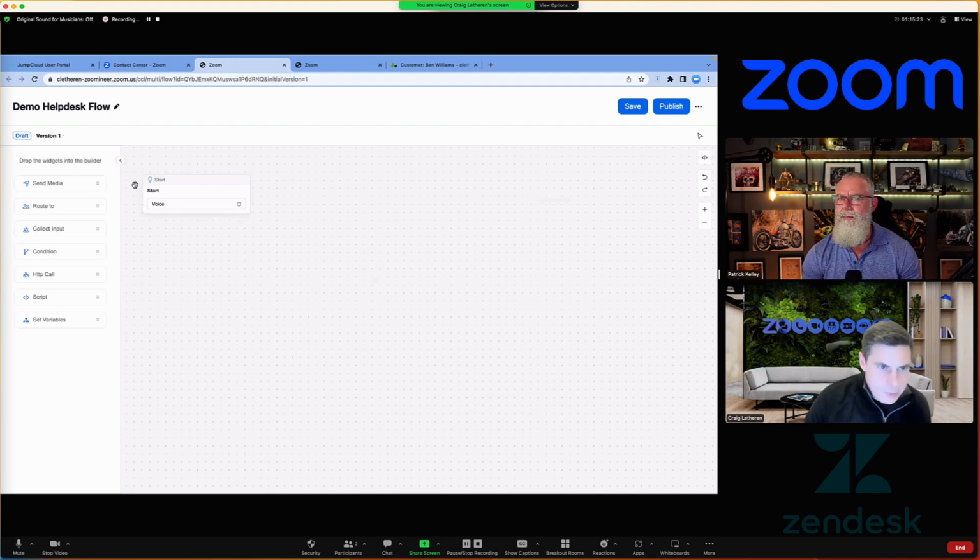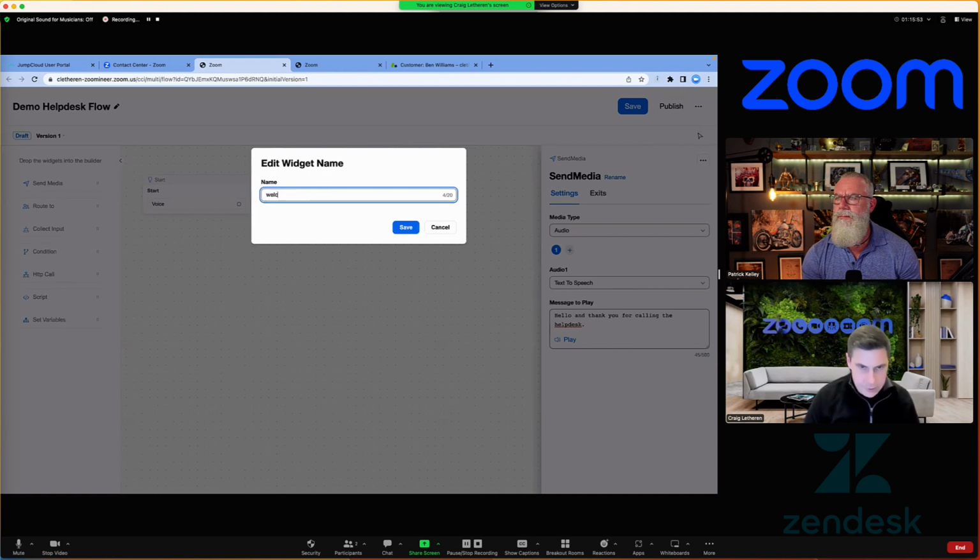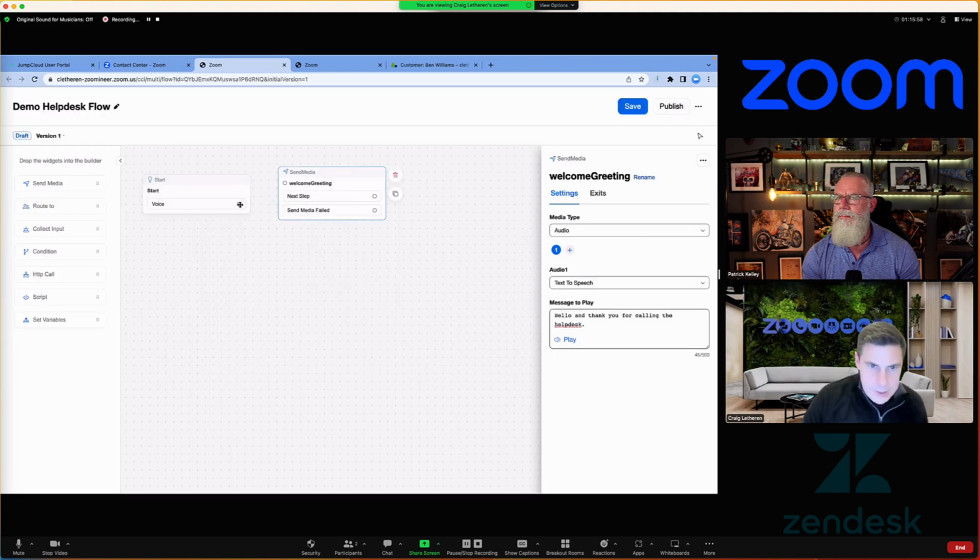In my example here, this is a voice flow. The same principle applies for video and chat: what do we want to happen when that call first comes in? Well, chances are we want to greet the caller. So I can pop a send media widget here on the page, and I can say, hello, and thank you for calling the help desk. Then we can give this a meaningful name, and I'll just call this welcome greeting. And then we just link them together. Simple as that.